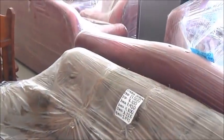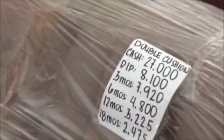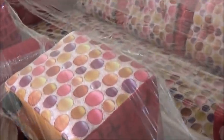Here, I guess they're 27.5. I guess those with the chairs and footstools. So you get a couch, two chairs, two footstools. And they're 27. So I would assume that this here would be the same price. And there's one more over there.